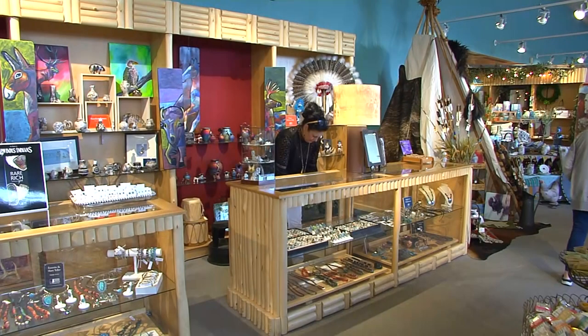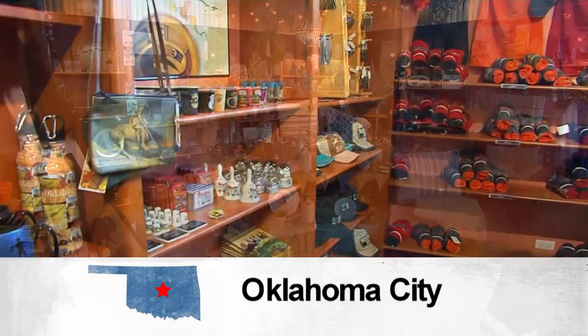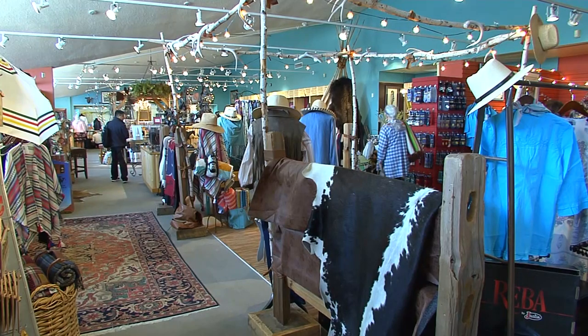Today we're coming to you from the gift shop at the wonderful National Cowboy and Western Heritage Museum in Oklahoma City. What an incredible place to pick up a Western-themed gift. You could shop for hours inside the museum gift shop. It's the perfect place to cap off your visit to the Cowboy and Western Heritage Museum, or just pop in to do some shopping. We'll show you around throughout the show.